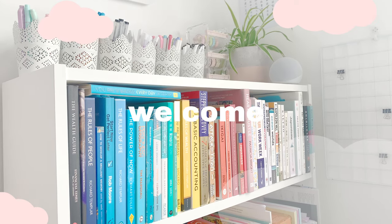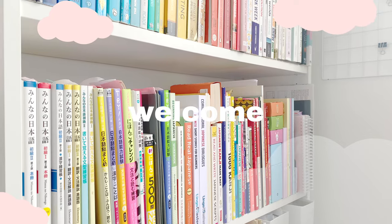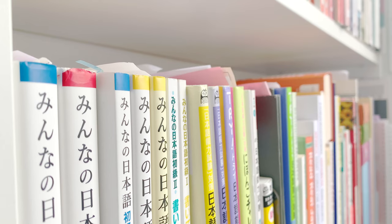Hey friends, and welcome to my bookshelf tour, which includes Japanese, Chinese, and Korean language books, as well as fiction and non-fiction English books.